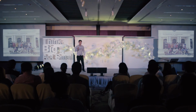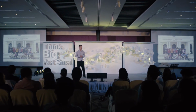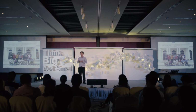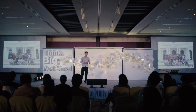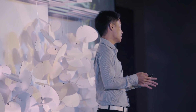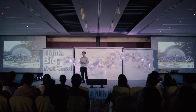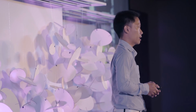So we organized the Run Together event for the first time last year in April, and we had 12 blind and 12 volunteers participate. And after that, we organize it once a month with more and more people with disabilities participating. And now we have like 50 to 60 people with disabilities participate every month. And just a couple of weeks ago, we organized our first big event, Run Together Mini Marathon. And we had 400 people with disabilities participate.